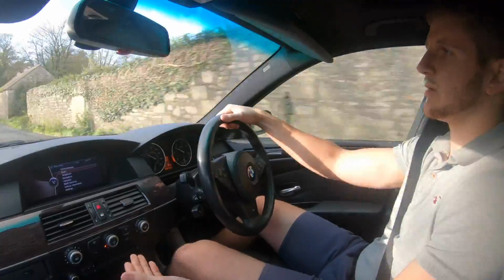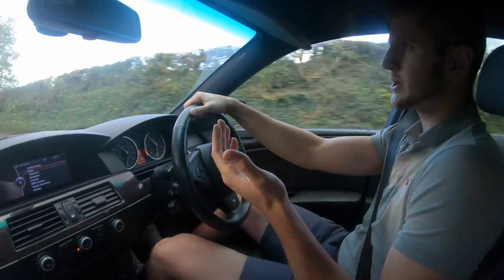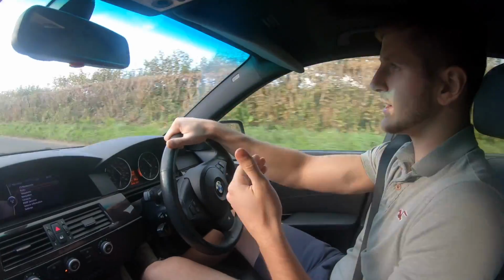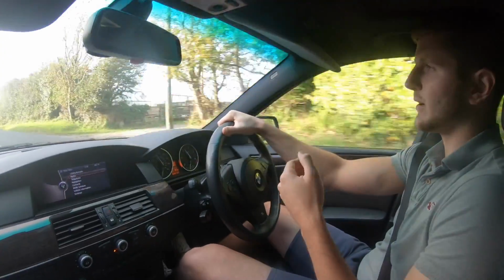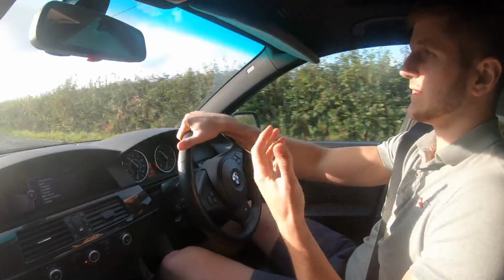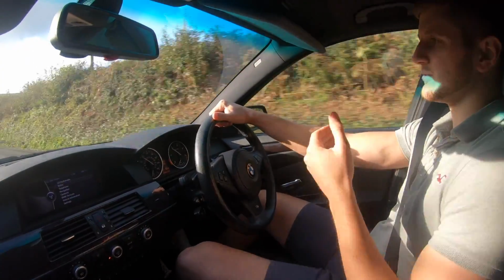diesels don't have throttle bodies, so they don't work like petrols do. With a petrol, obviously you step on the throttle and the throttle body opens. With diesels, how it works is you push down on the accelerator and it just injects more fuel in. But if there's not enough air to add to that extra fuel, then you're not going to gain any more power. So typically with a diesel, you get most of your power low down, and it's actually pretty addictive because you don't even have to rev it high to get any kind of power from it, which is really, really good.